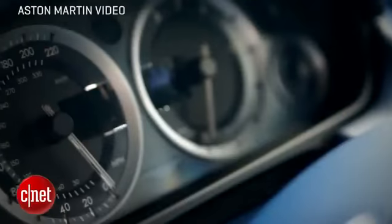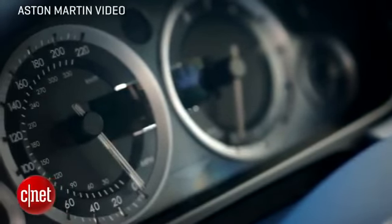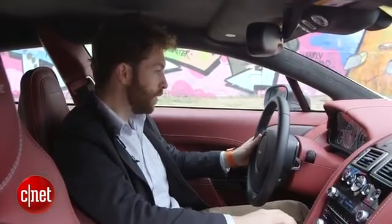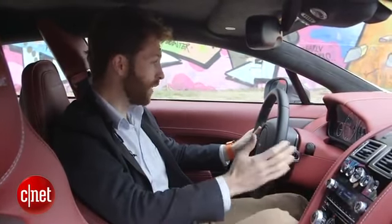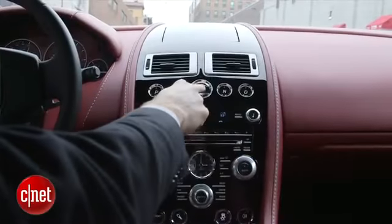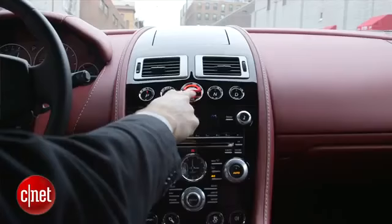And then in the gauge cluster, there are 2 more small displays. On the left, you've got your gear and your current speed. On the right, you can toggle through a couple of different things from the trip computer, your remaining range, your current average fuel consumption, which is 14 for us, a little bit painful, tire pressures, and that's about it. It's pretty disappointing for a car in 2013.